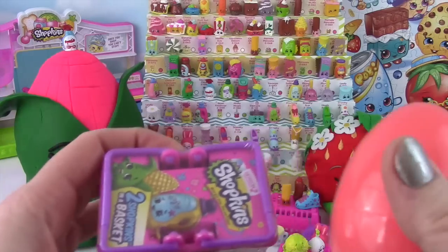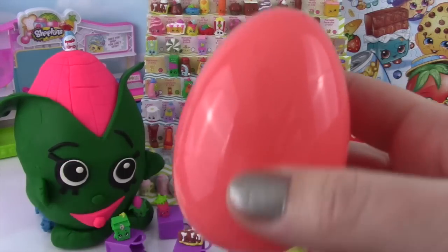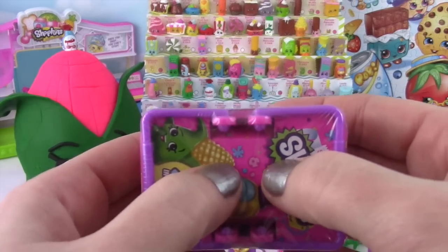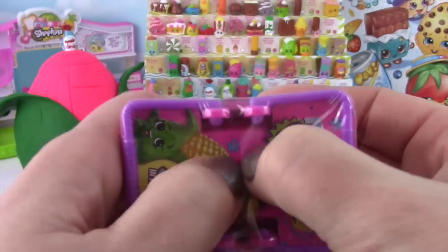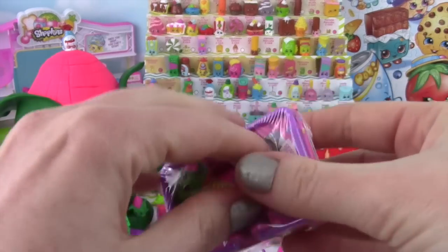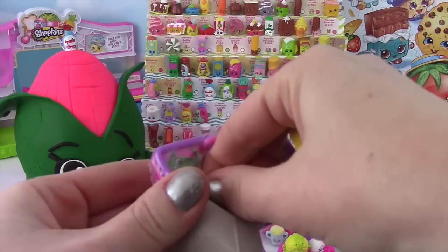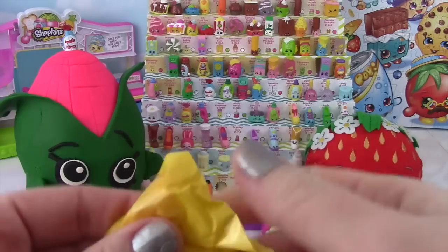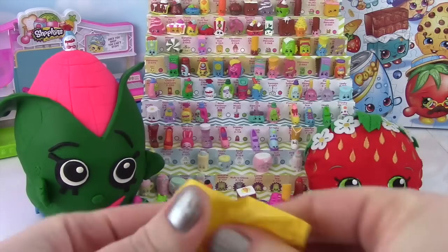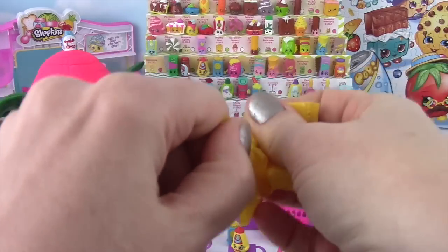All right guys, well we have the Shopkins basket and this mystery egg to open. I think I'll open the basket first and save this cool egg for last. All right, this is Miss Hand's new way of opening these baskets to get in there really fast. Pop! Oh, there we go. All right guys, let's see who we got. Oh my gosh, I can't open it. Open sesame.